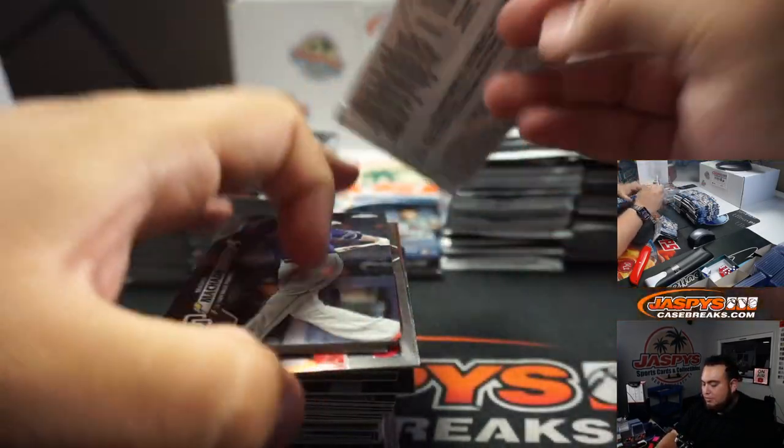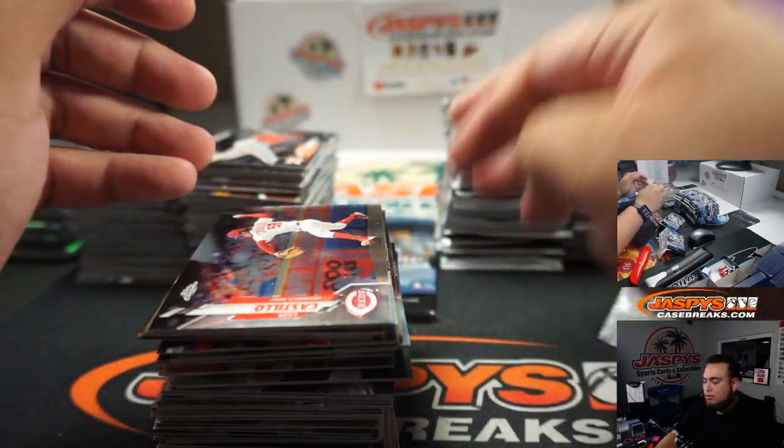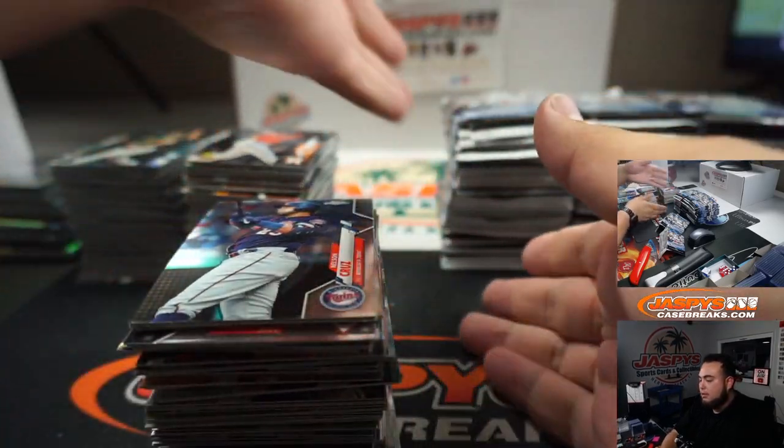Shanghai went over there. It was an Abraham Toro freshman flash one. Super Fractor. That's pretty cool. Thing is that you couldn't even tell it was a Super Fractor though, until you flipped it around and saw the stamp.